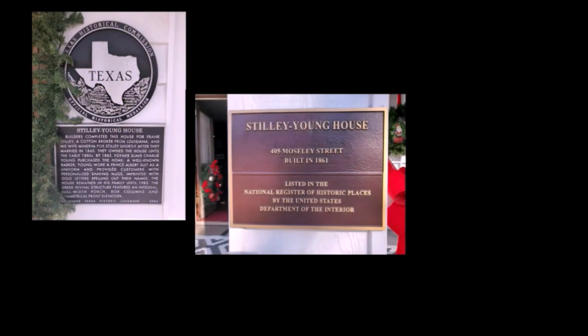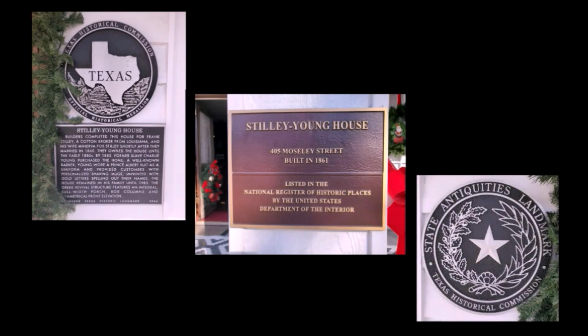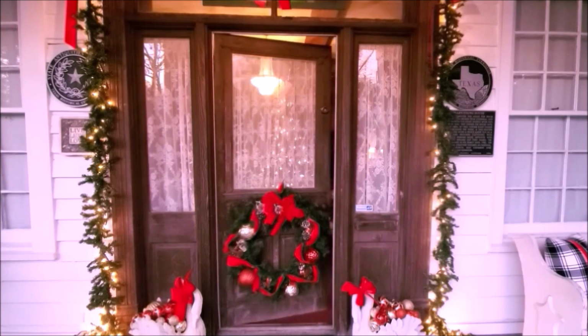It's listed on the National Register of Historic Places by the Department of the Interior, and it is a Texas Antiquities Landmark. It's been the home to a cotton merchant, a freed slave who rose to be a successful businessman in Jefferson, and the house was even a restaurant for a while in the 1990s. It's a very historic place, but at Christmas, the house is simply magical. But let's go inside. Please, allow me to get the door for you.